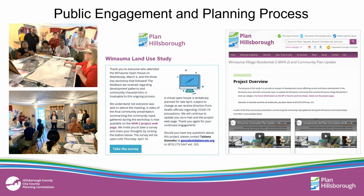And this was followed by a 3-day charrette in which the USF team gathered input from the community through a hands-on design workshop. Now, the attendance at these events was very high, with more than 200 people attending the open house and the charrette.